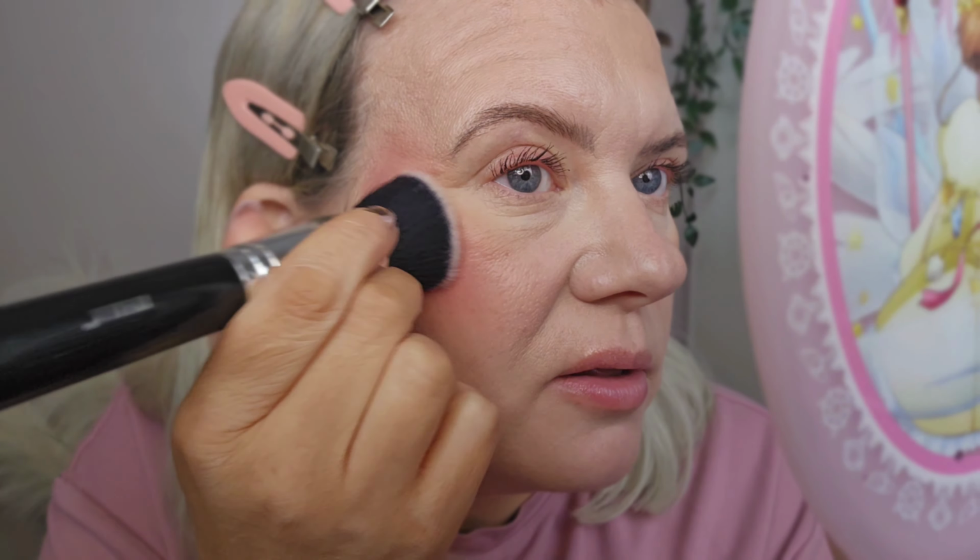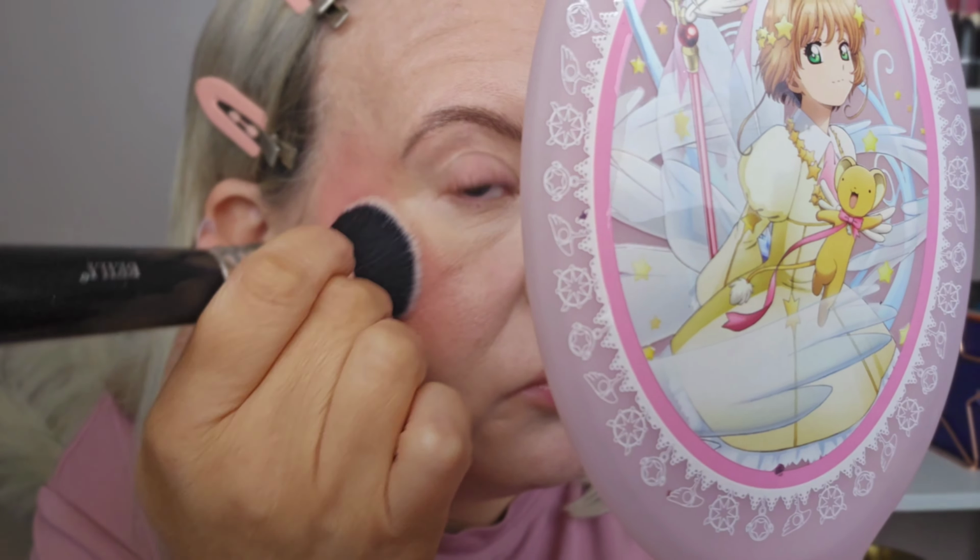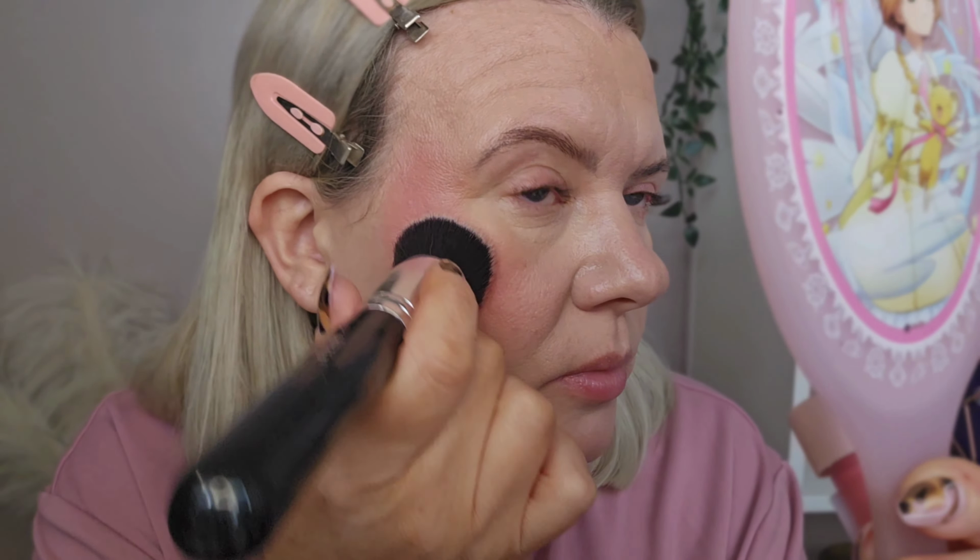I wonder what it'd be like on the lips. Might try that. I expected it to kind of stick, especially on top of a matte foundation. That's a bit too much now. That's a bit better. I dulled it down a bit with a sponge. So yeah, that's how we're looking.